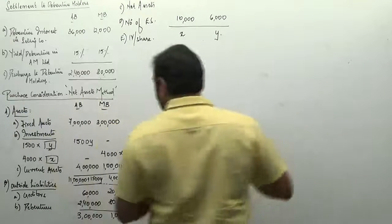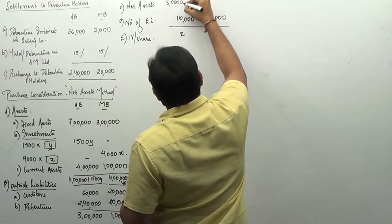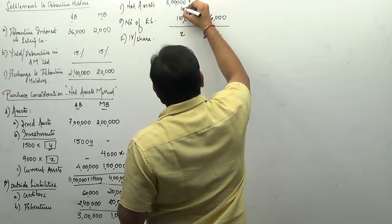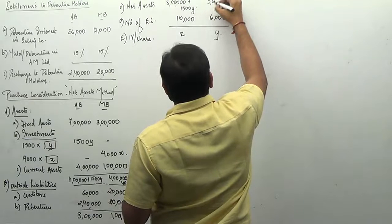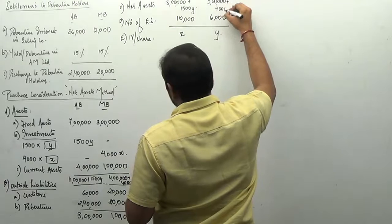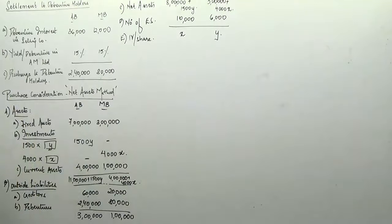And my net assets can now be written as 8 lakhs plus 1500 Y. And this can be written as 3 lakhs plus 4000 X. How to form equations? Easy. Net assets divided by number of equity shares should be equal to intrinsic value.